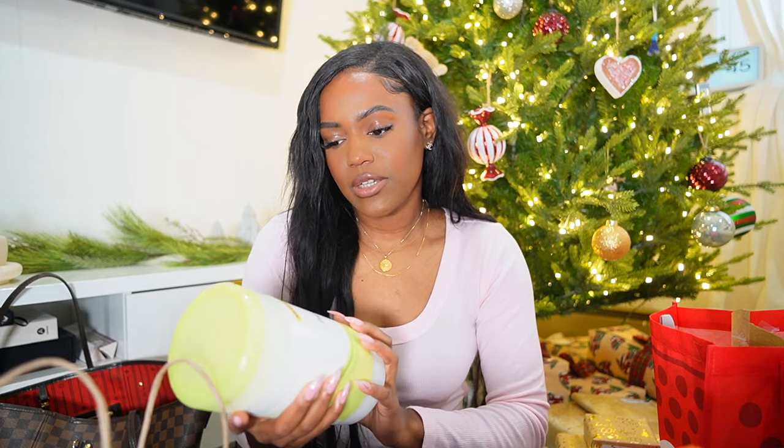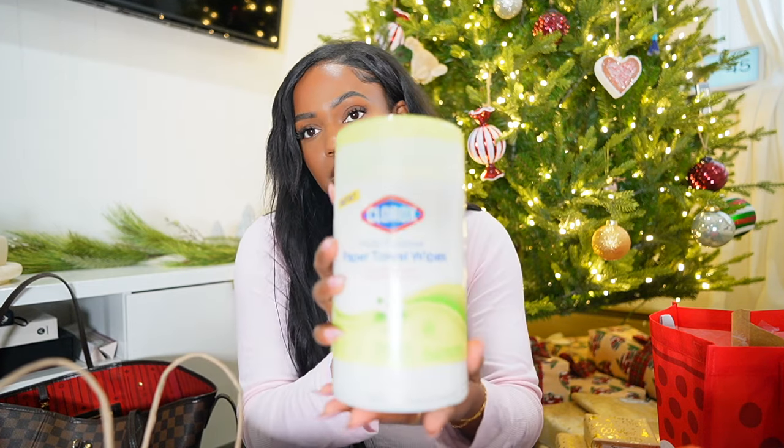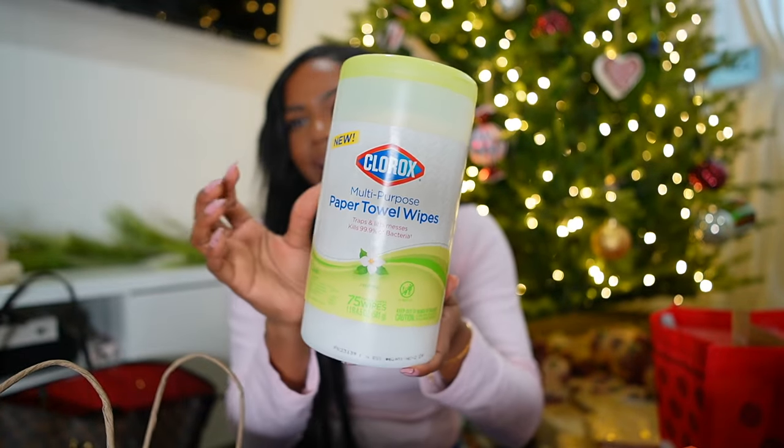Anyways, also at Target, I picked up some wipes. These are just the Clorox multi-purpose paper towel wipes. Oh, are these the ones that I hate?